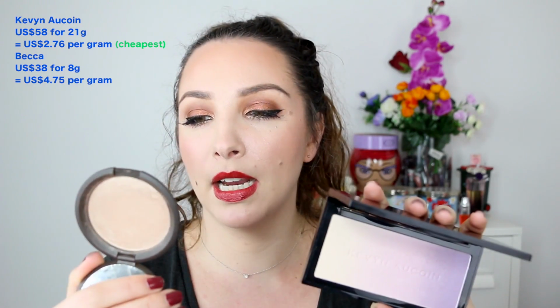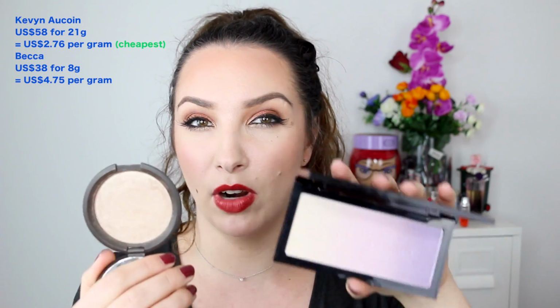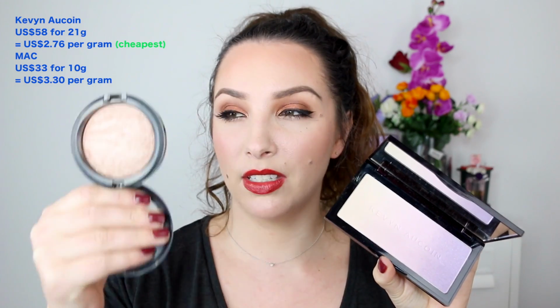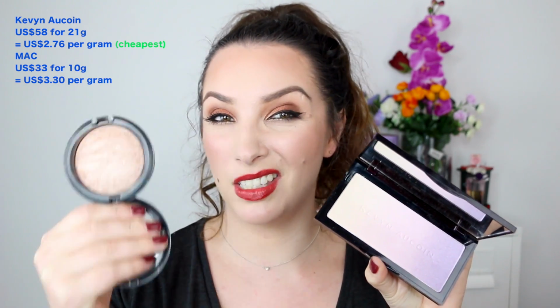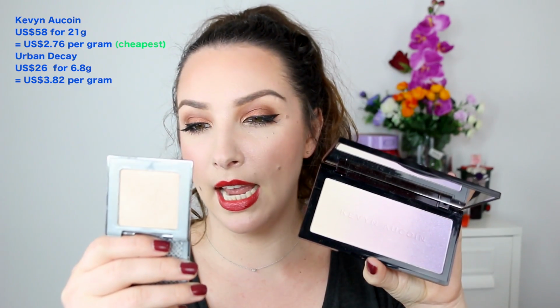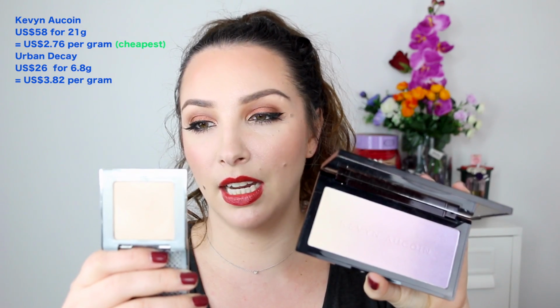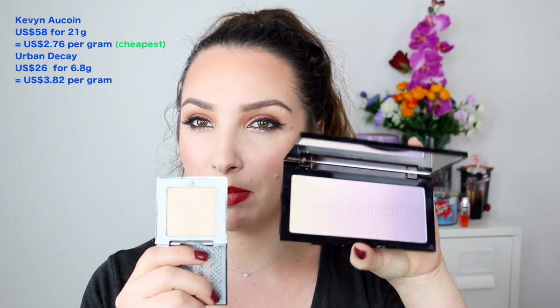I'll have it on the screen because I won't know it off the top of my head, but you'll get the drift. So this is the Becca highlighter in Opal. This contains 8 grams. This is 21 grams. Then we have the MAC Mineralized Skin Finish in Soft and Gentle. This is 10 grams versus 21 grams. This is the Urban Decay Afterglow 8-Hour Powder Highlighter in Sin, and this contains 6.8 grams compared to 21.